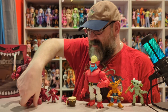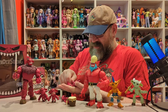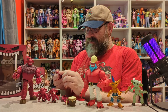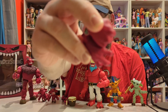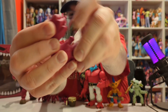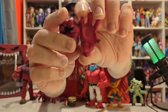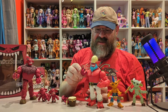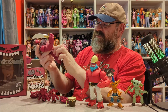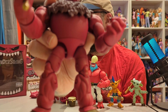But wow, this is a lot of hands. I will say that some of the red on these is slightly different colors. When you look at these two hands on the back, they look very similar. But when you flip them over, this one seems a little less berry and a little more red. Obviously it's a darker red than that, but I noticed that with a lot of his parts too. They are slightly different colored, like his pelvic piece is a little different red. You can see that on camera.